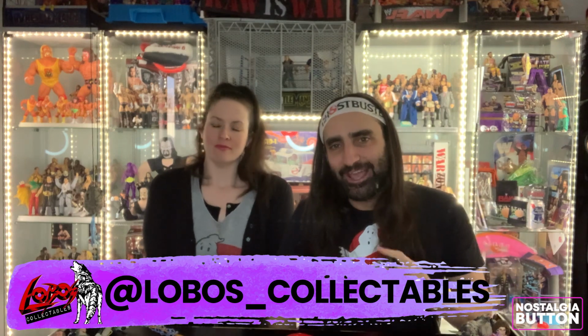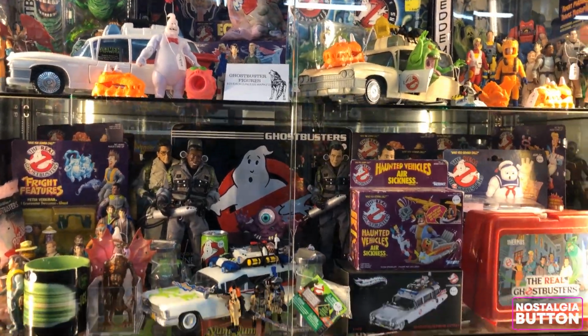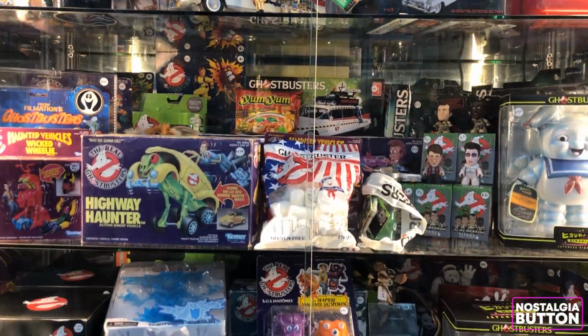And today is Ghostbusters Day. I'm wearing my Ghostbusters headband that I got from Lobo's Collectibles. So head on down to Lobo's for your Ghostbusters fix. They have an insane Ghostbusters cabinet. I might even show a little picture right now of their cabinet because it is insane. But today we're going to be looking at the Ghostbusters Hasbro Plasma series.